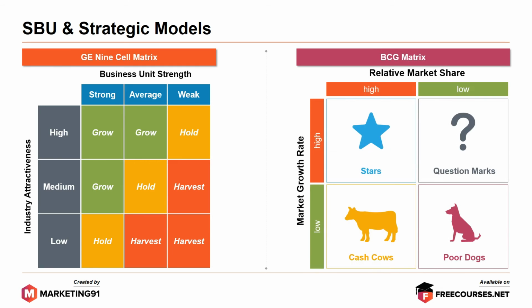The next model is the BCG matrix. The BCG matrix is made up of different business units of a company. These are plotted on a graph of market growth versus market share relative to the company's rivals. Resources are given to business units on the basis of their position on the graph.